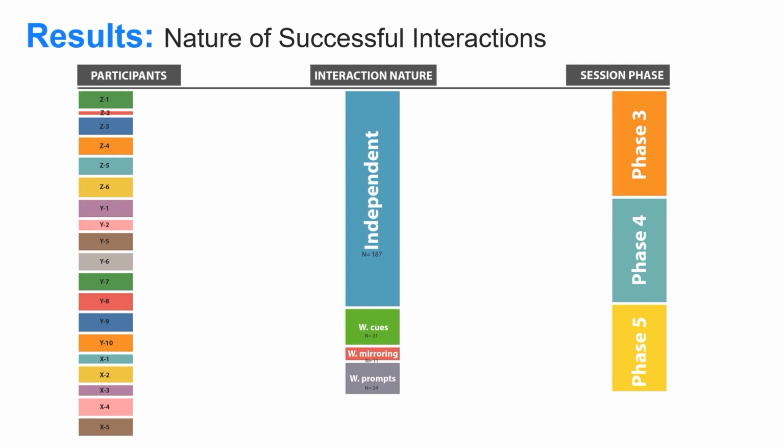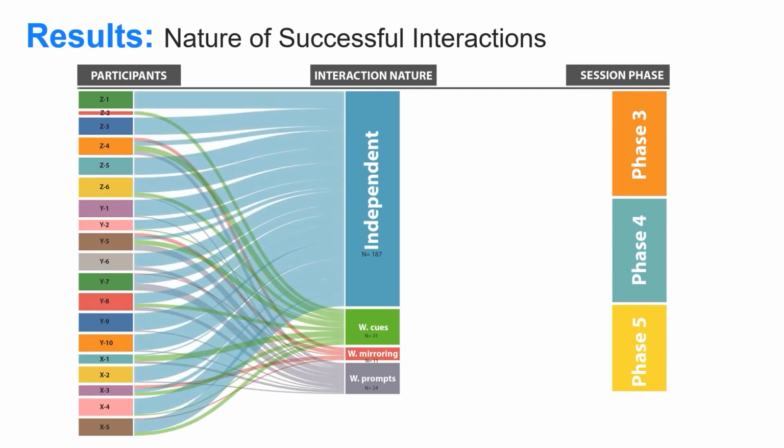Investigating the nature of successful interaction was an important aspect, because we wanted to know why they were successful and how. On the left side, we see the participants, and we looked at every single interaction and we coded them. So as we can see, 187 of these interactions were completely independent. 31 interactions required cueing, and 11 interactions required mirroring, where the physical letterboard was brought up. And then lastly, 24 interactions required verbal prompting.